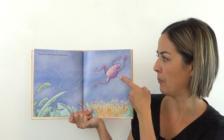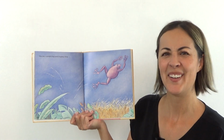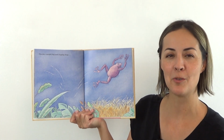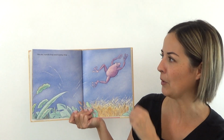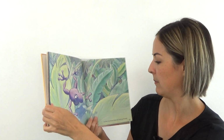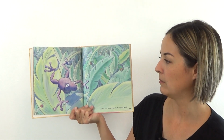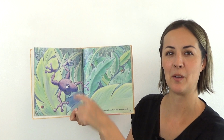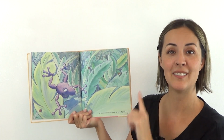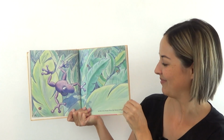One day, a purple frog came hopping along. Which is funny because frogs are usually green, but this one's purple. One day, a purple frog came hopping along on his way home from the farmyard pond. He's going boing, boing, boing. Can you do that? Ready? Boing, boing, boing. Good.